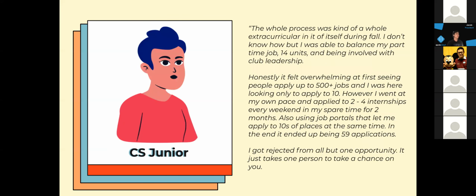Okay, this is from a CS junior. The whole process was kind of a whole extra class in and of itself during fall. I don't know how, but I was able to balance my part-time job, 14 units, and being involved with club leadership. Honestly, it felt overwhelming at first seeing people apply to 500-plus jobs, which is crazy. And I was here looking only to apply to 10, which is relatable.